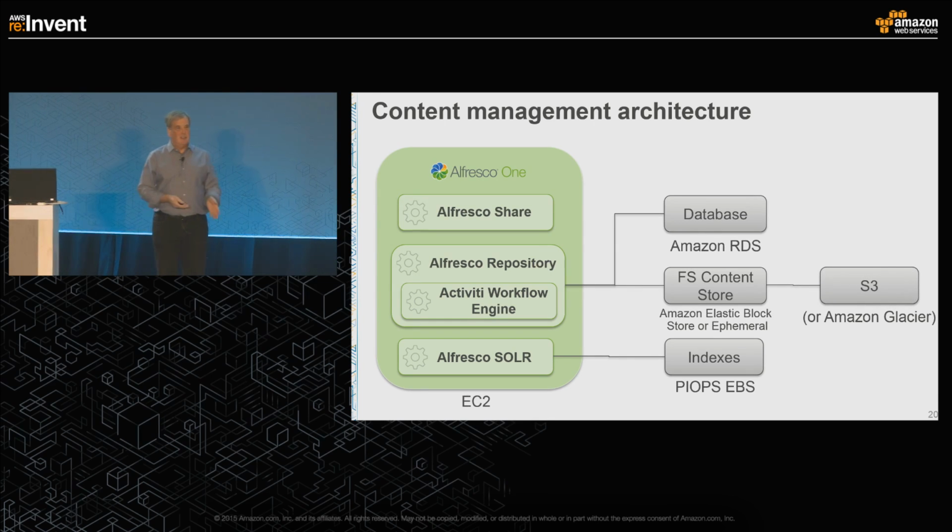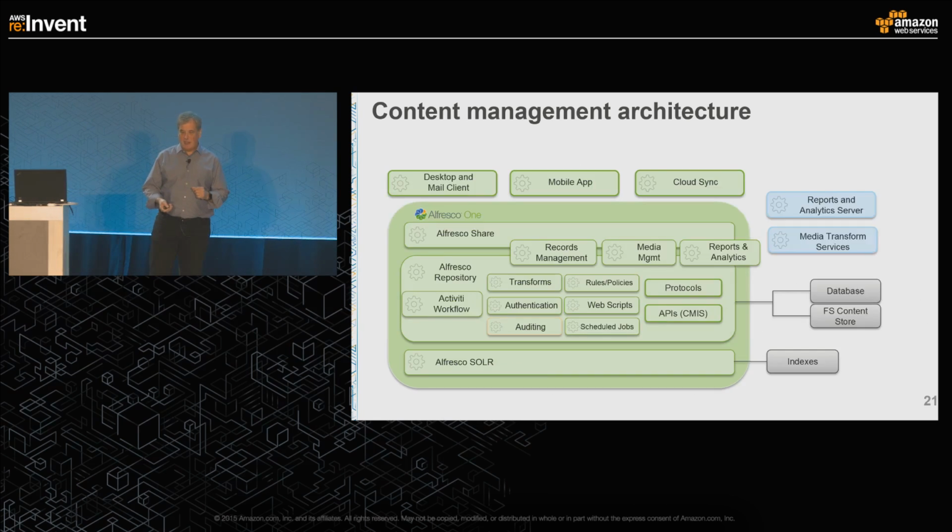Now, how does this fit within AWS? Well, we use Amazon RDS, and we'll use Amazon EBS or store it on ephemeral storage, or we can back it with S3 or Glacier, and basically we just write through. We can cache it in the local store to be able to get it, and then we take the Solr index, and we can either store it on ephemeral or put it onto EBS. We're still experimenting with what the best way to do it is with the latest generation of EC2 instances. But you might have provisioned IOPS EBS to manage your Solr index.